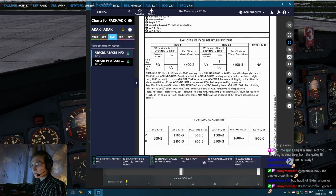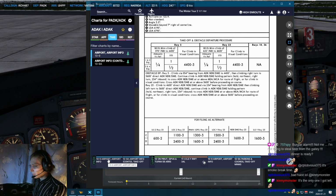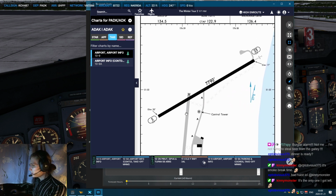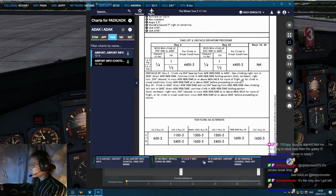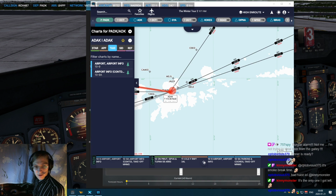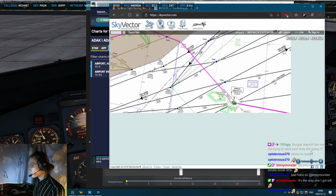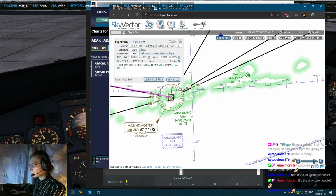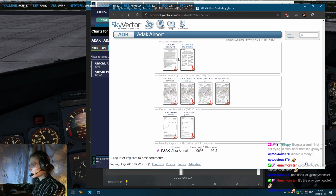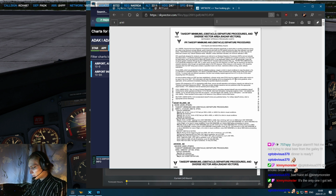So let's see. Zero 54, and let's see. Yeah, 054 is the runway heading to 4400. It's gonna be... I think there was something here. Okay, here's the ADK.